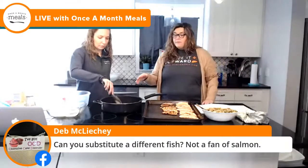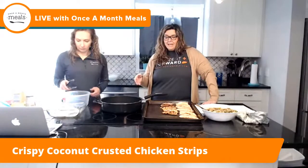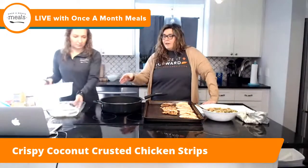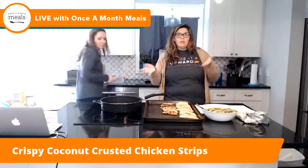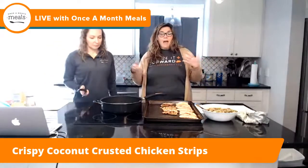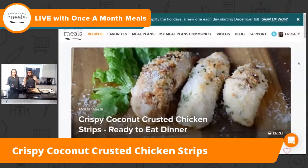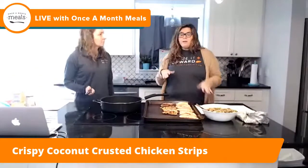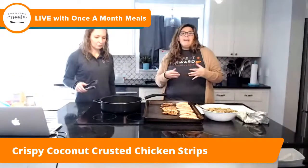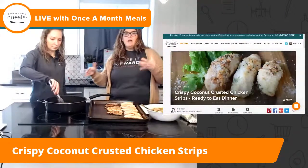But also with these coconut crusted chicken tenders, I was thinking this is the perfect recipe for shrimp. It gives you that Jamaican coconut shrimp. I know that's an appetizer in a lot of places. I love it. So that would also be really great if you're interested in substituting those out. We always try to make a point to really tell people, make these recipes your own. As long as you stick with the base recipe, you're good.